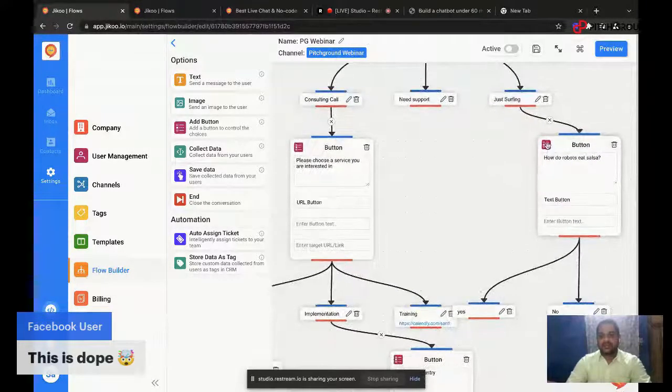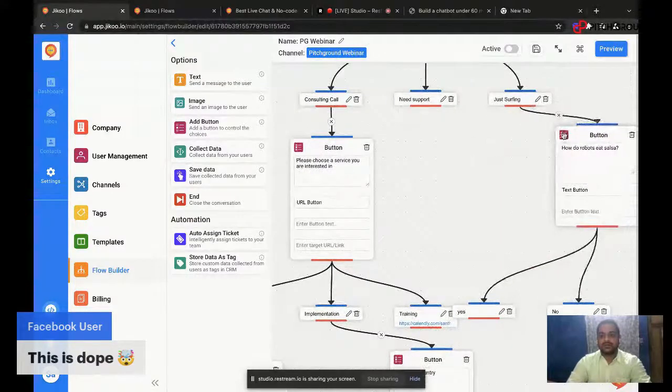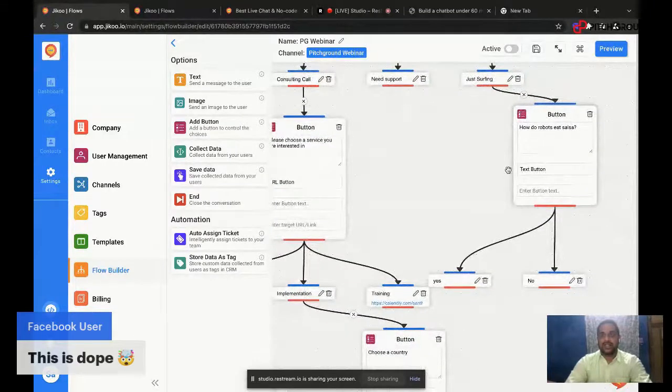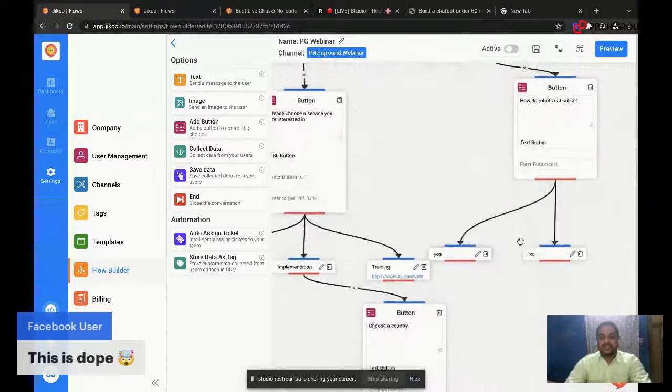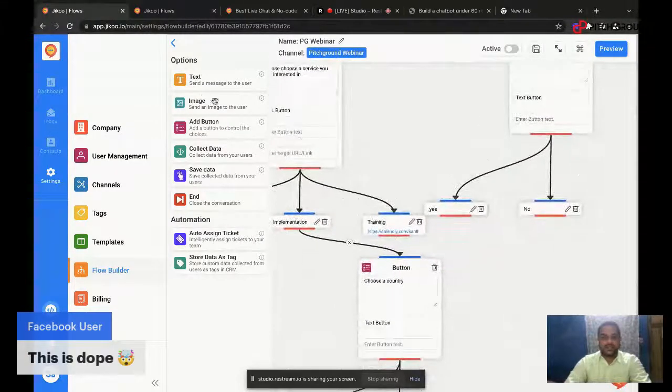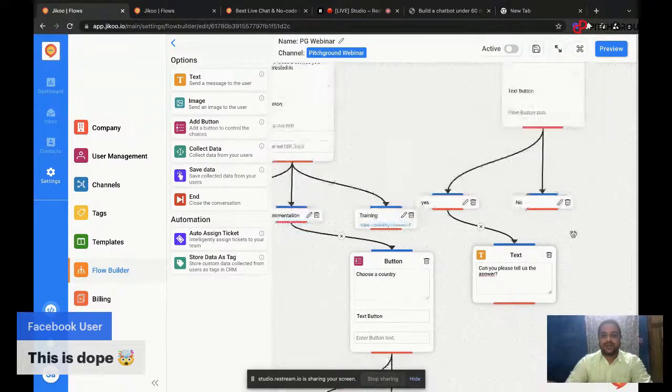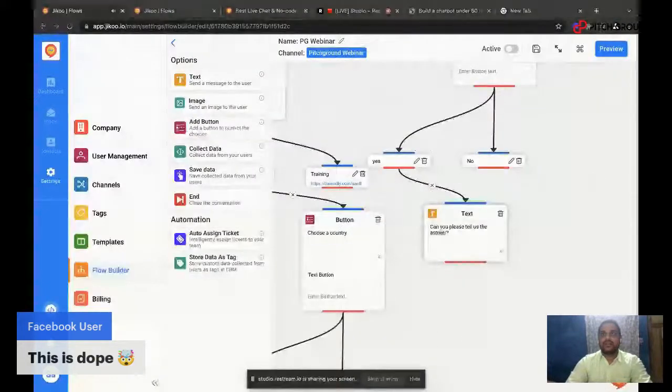Based on the person's response, I'm going to assign a response and then engage with them, right? If the person is choosing yes, we are going to ask him the details. Can you please tell us the answer? Right? If the person is saying no, what we can do is give them the answer directly.